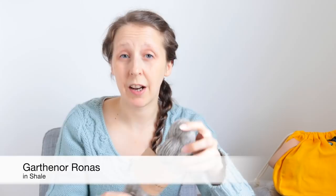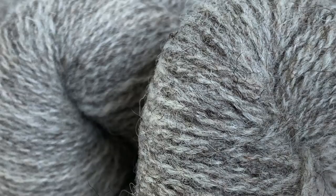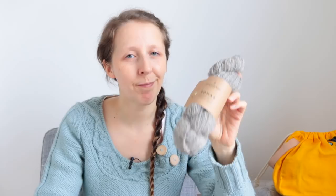They are organic, so their whole process is certified organic, and they are very much into the traceability of their yarn. So what I ended up going with was Ronus, which is Shetland. It actually says the name of the farm that it came from on the label. So in terms of traceability, that ticks that particular box. And these come in 50 gram skeins. And what I bought was basically enough to do a boxy sweater.